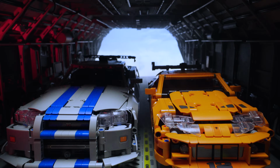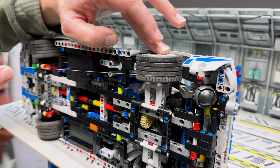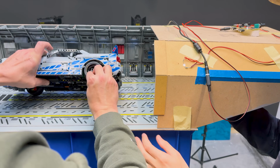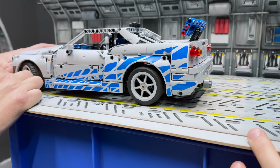Well, we have to spin the wheel in place, and of course the cars are not motorized, so we wrapped some fishing string around the wheel, and now we're just gonna pull on the fishing string. We just frame it a bit higher, so you never actually see the rubber touching the ground.